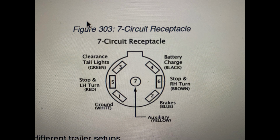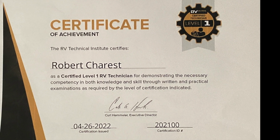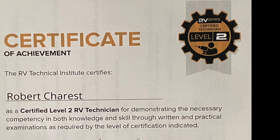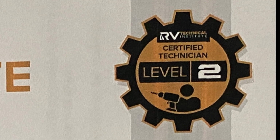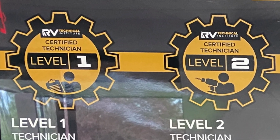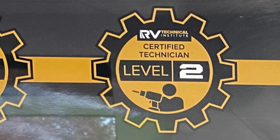Just a sample of what I had to learn to become a level 2 certified RV technician. And level 1, here's my certificate. And then I quickly jumped on to level 2 to complete that at the RV Technical Institute. So level 1 is basically an inspector type guy who knows the basic overall stuff of how an RV works. And then level 2, you work into troubleshooting and diagnosing systems within the RV that need to be repaired.